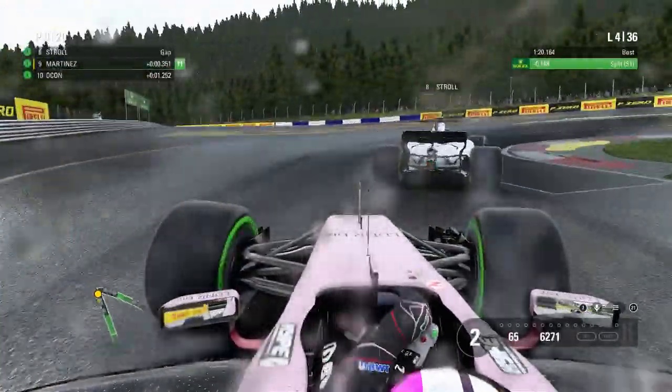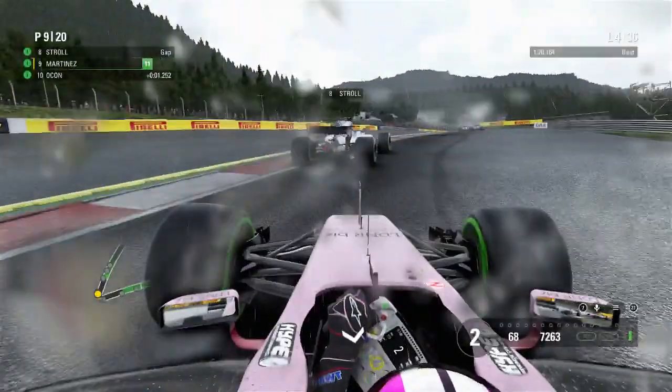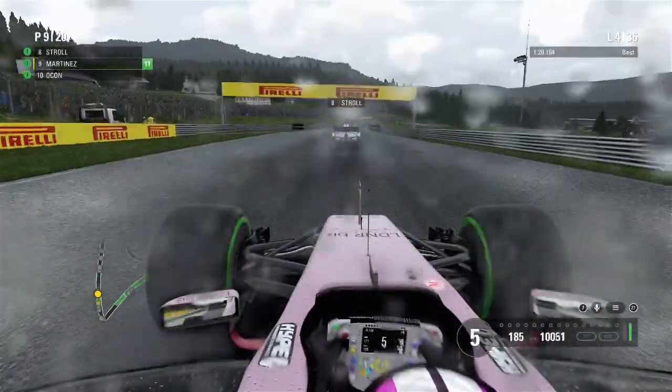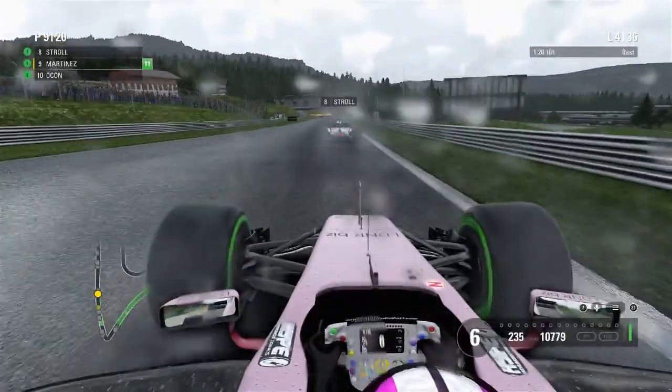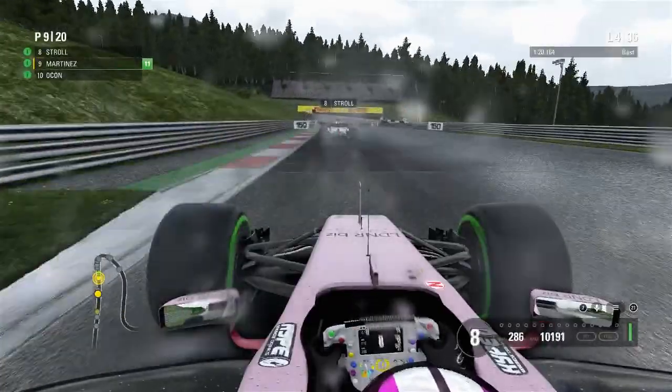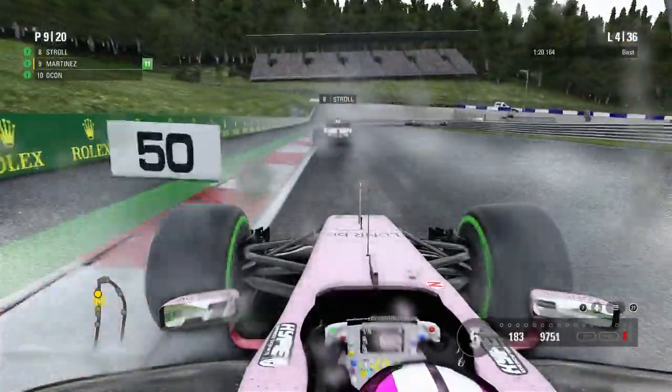Right, into the hairpin. Let's try and have a good exit now. I'm pretty good on the traction out of here compared to the AI. So if we have a nice clean exit, which we have done, we're going to be right on the back of Stroll here. He's going to pull away a little bit in the initial phase, but oh wait, he's actually pulling away quite a bit. That Williams is still very fast in a straight line. That's completely taken me by surprise. So Stroll's going to stay ahead.